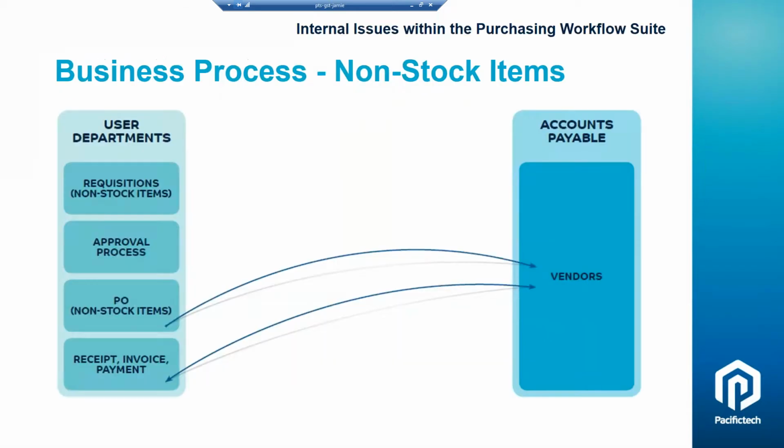Now on this next slide we'll start focusing more on internal issues. This is for non-stock items, just as background. With a non-stock item, users do the requisitions, they go through an approval process, and they create a purchase order, which gets sent to the vendor. The vendor then provides the goods or the services, and within Sage that's then receipted, invoiced and paid. I think everyone's pretty familiar with how that works.